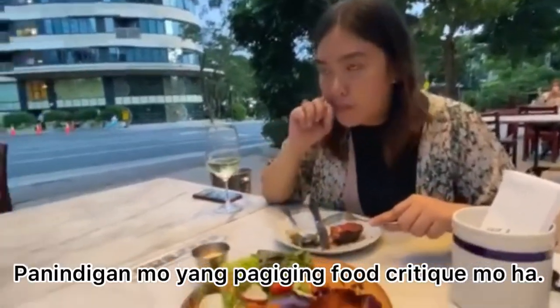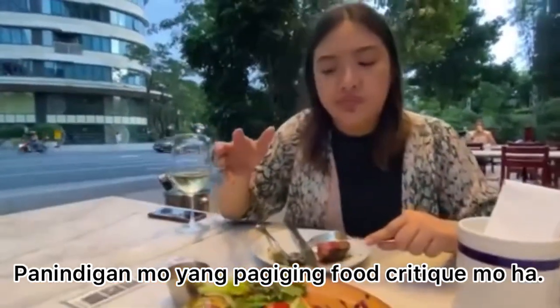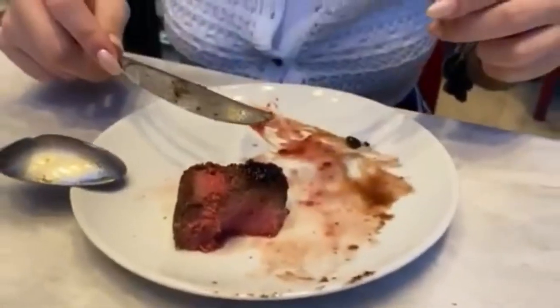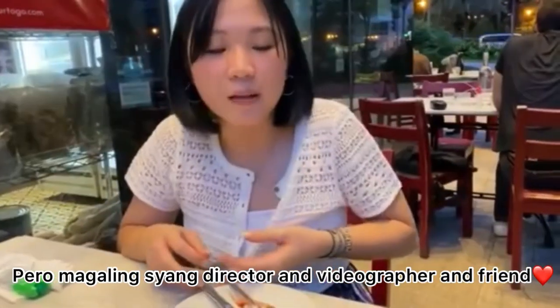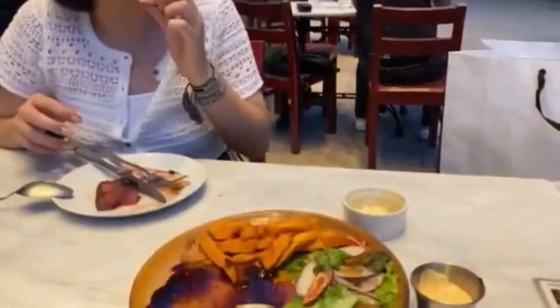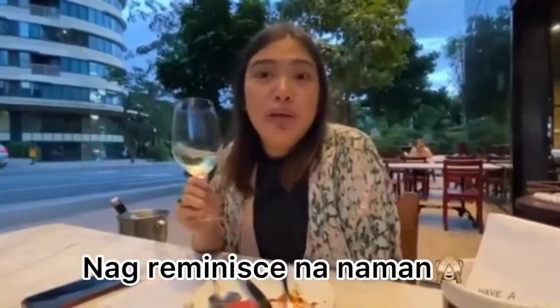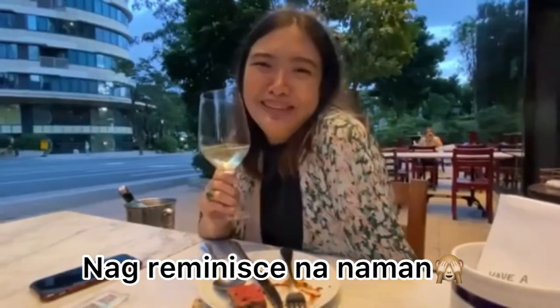Caesar salad siya. Tama lang yung vinaigrette taste niya. Ang sarap guys. Kain tayo ha. Sarap yung steak. Diba? Sarap din ng sweet potato fries, because I love fries. French fries. Guys, perfect. White wine and love steak. Bigla ko tuloy na-miss yung Australia taste ko na every night steak and wine. Cheers!